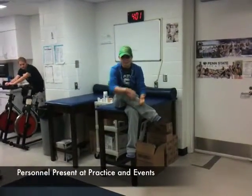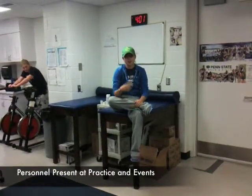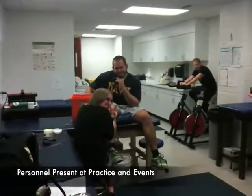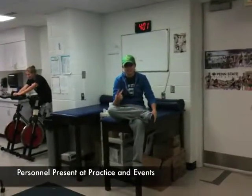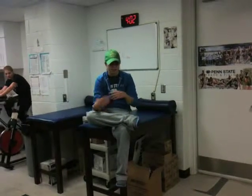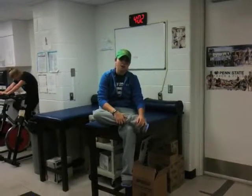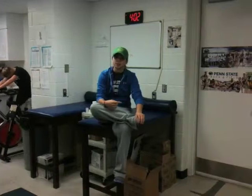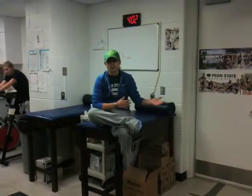Personnel present at practice are 2 ATCs, Ben Evans and the great Rosie Martins, and 2 upper level students as well as 231s. And at games or events, meets, there's the 2 ATCs, at least 2 upper level students. There's always an ambulance on site. There's always an ATC watching pole vault because that's a high risk event. And there's also EMTs and a doctor always on site.